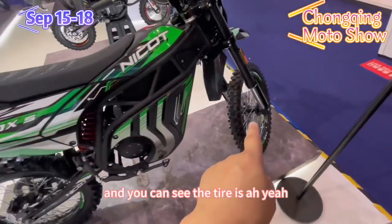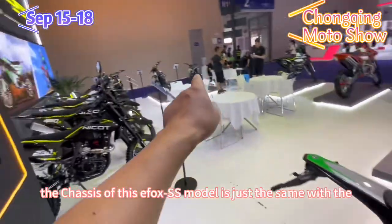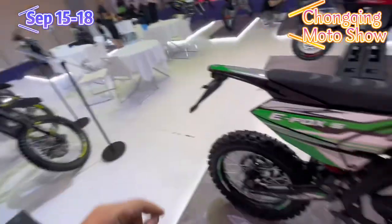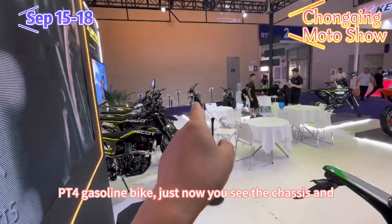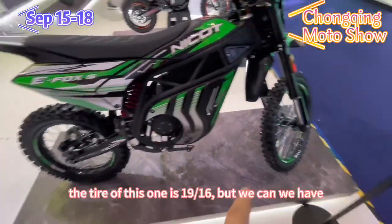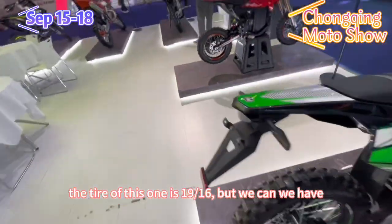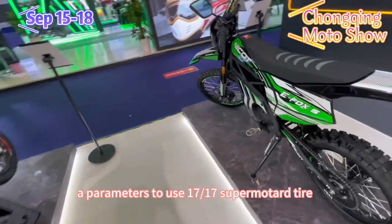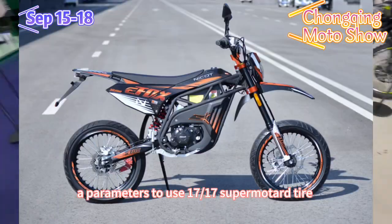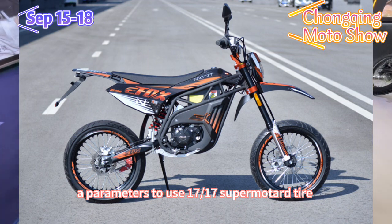And you can see the chassis of this efox model is just the same as the Pit 4 gasoline bike model. Just now you saw the chassis. And the tire of this one is 1916, but we have a parameter to use 17 and 17 super motor tire for it.